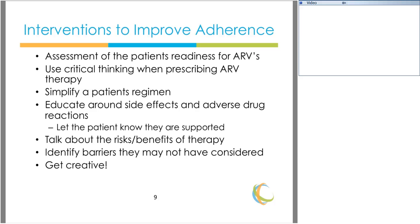It's also, again, very important to educate about side effects and adverse drug reactions. It's key to let the patient know that they're supported, that they can call the office, they can call the nurse, they can call their counselor, and let them know that they're experiencing side effects of medications.